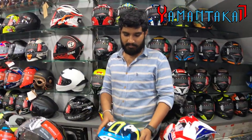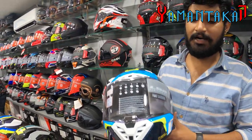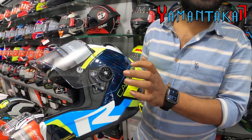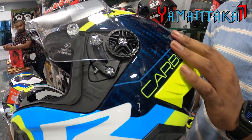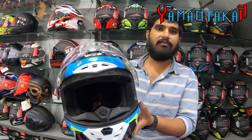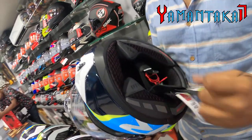And next comes the most awaited helmet. This is called LS2 Thunder. Thunder Carbon. The shell is made up of entire carbon fiber. The carbon which is used in this is called 9K carbon. This is a very lightweight helmet. It comes at a weight of 1150 grams. Comes with D-ring fasteners.